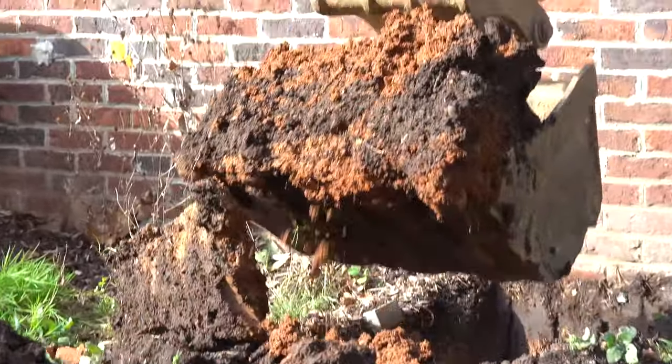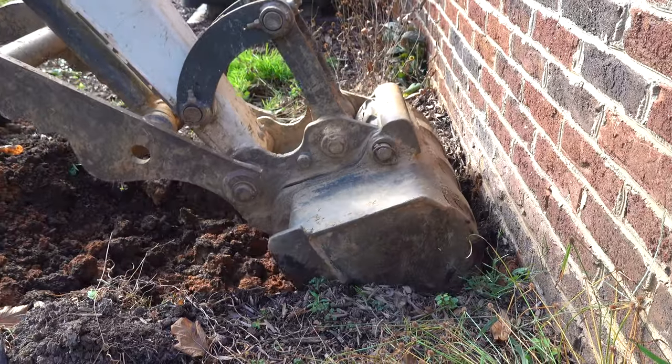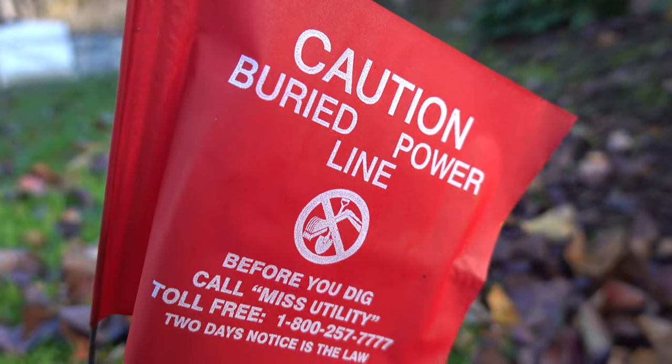They swing into the house like an in-swing casement window does. We're gonna drastically change this basement light-wise. I mean, we all need light, and this room just had none of it. So we're about to get started out here.